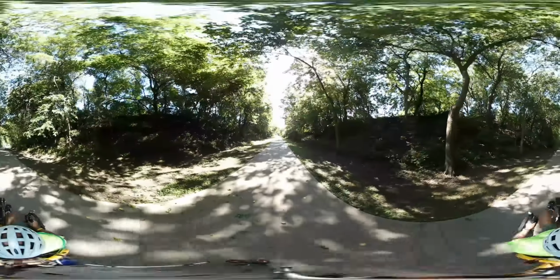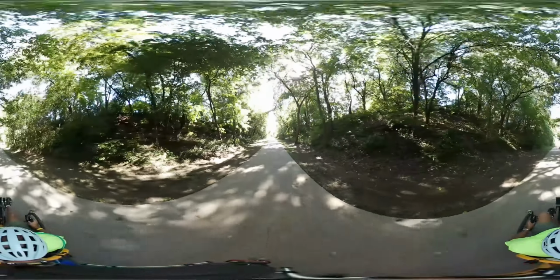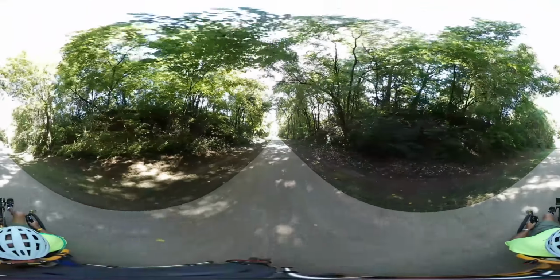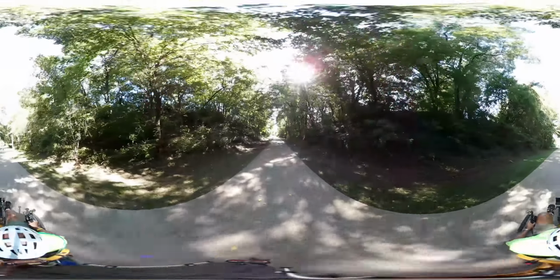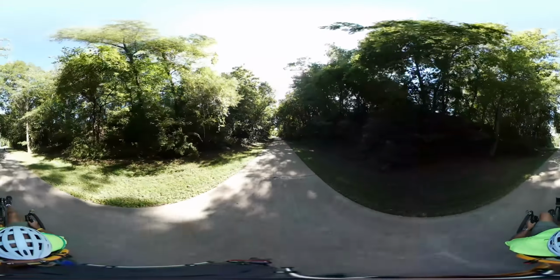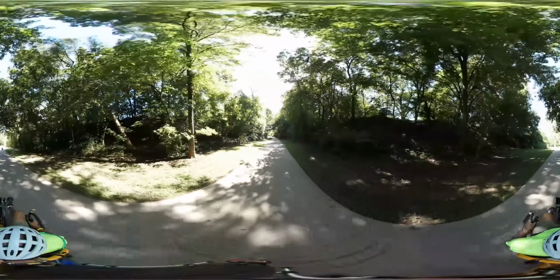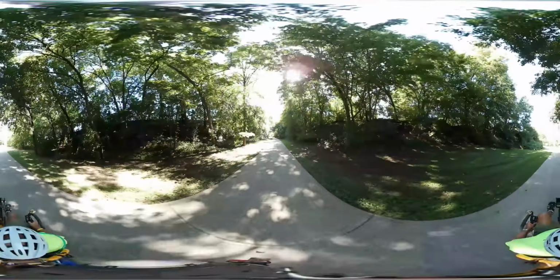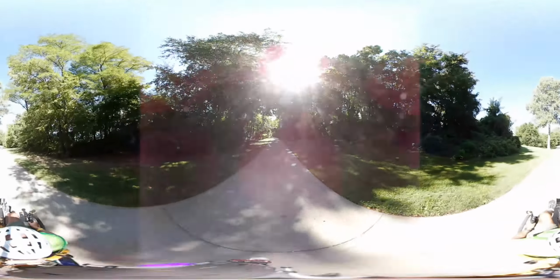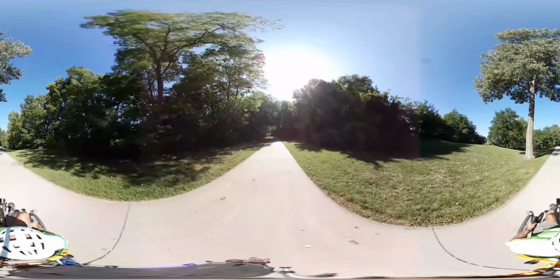Another thing you can do if you're watching this on your computer, pause it. You can still move the picture around and look at the still picture that is created. Absolutely amazing technology. The Samsung 360 Gear, or Gear 360. This type of camera has gone from super expensive to very affordable.